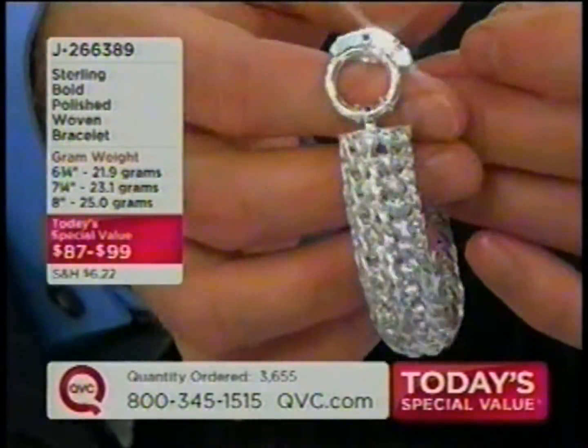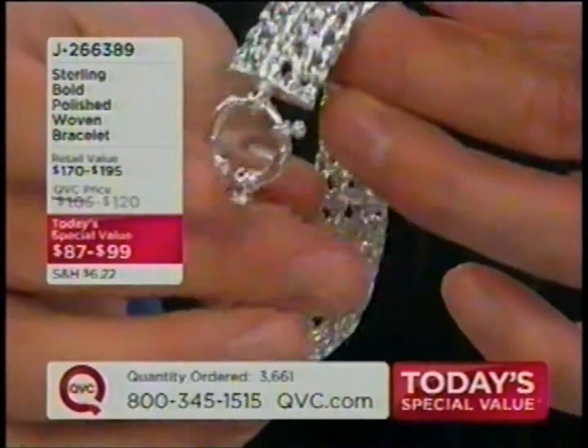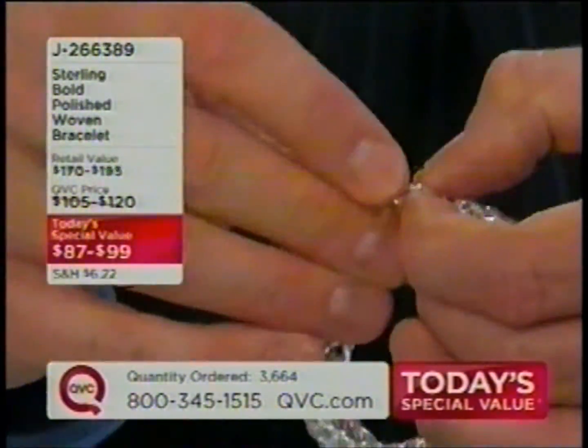And I like the clasp, too. Big high-end clasp. We didn't give you the little itty-bitty lobster claw clasp. It's a really designer-style clasp, so I hope you love it.